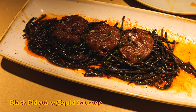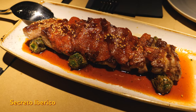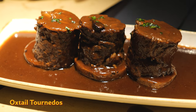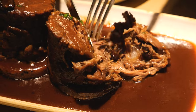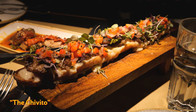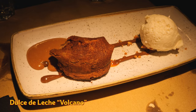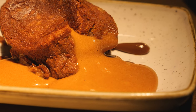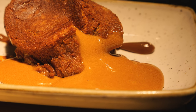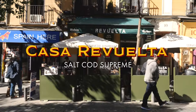We feasted on this unique squid sausage fideuá noodles, sinfully tender, sweet, and sour secret Iberico pork with peppers, saucy shredded oxtail tornadoes with confit potatoes, a modern take on the classic rabo de toro, this unique beef fillet dish with melty Havarti cheese, bread, and fried egg, and of course their sinful dulce de leche volcano dessert. And yes, watching that dulce de leche flow like lava is so hypnotizing. But don't forget to grab a slice of tortilla to go, because you're not gonna regret it.